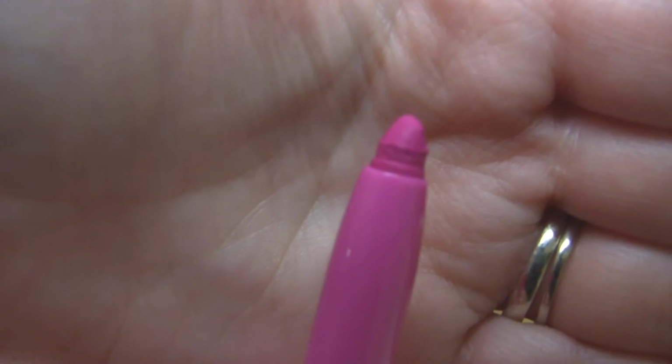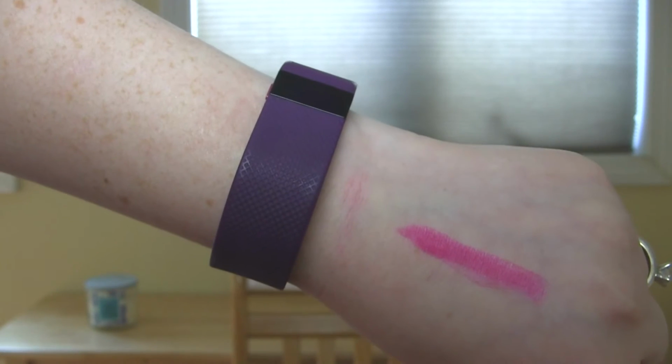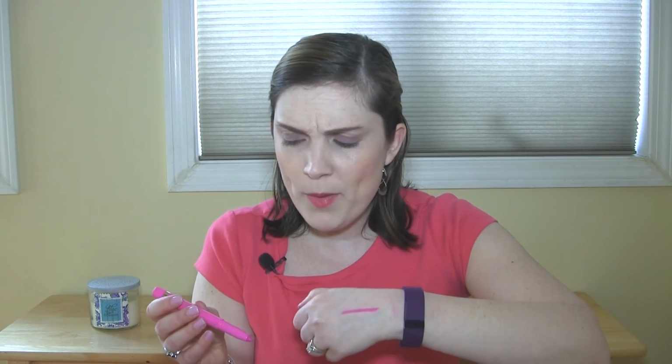And the color, all it says is 100 Matte for Me. And so it twists up and glides on quite smoothly, and again is a pretty hot pink color. I don't know about matte. It's not looking matte so far anyway, so we would have to see how it goes on the lips, and I will have to let you know more in June's video.